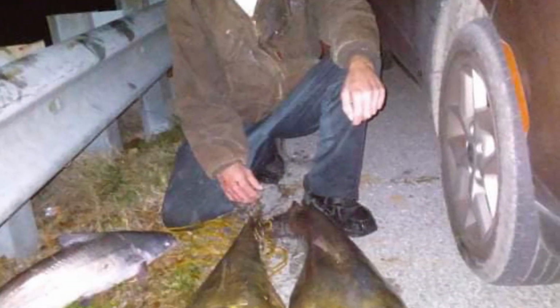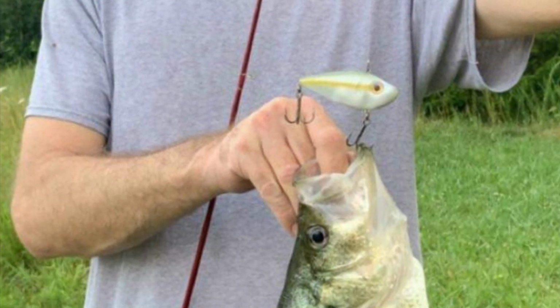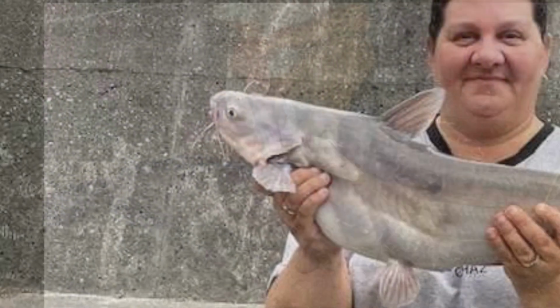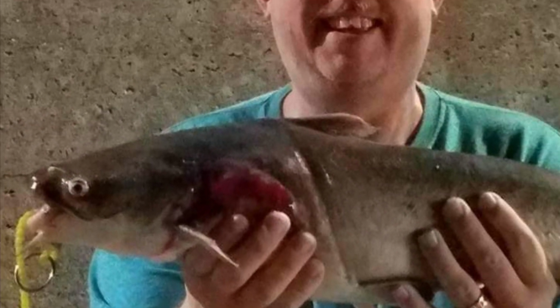Dave is no stranger to catching big fish. I mean, just look at these big flatheads, blue cats. He's caught everything from bass to crappie to catfish, and they're all big. He's obviously got it down to a science, so I reached out to him to see if he'd be willing to teach me how to catch some of these big fish, and he was more than willing. So now I get to show you what he's shown me and shown so many other people. So if you like to catch big fish and like to see other people catch big fish, stay tuned, you'll learn a bunch.